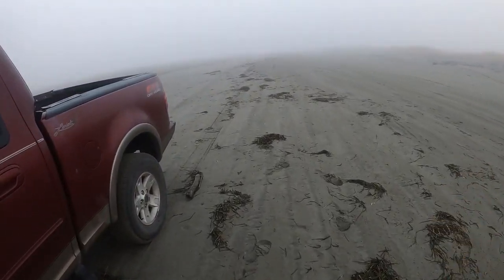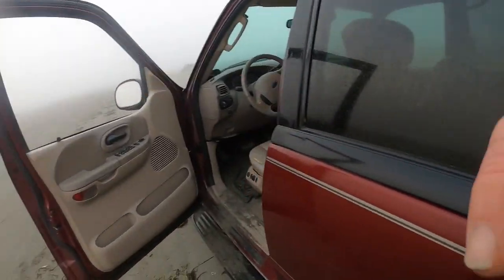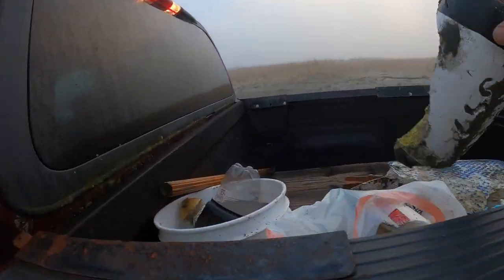And that's just because I'm getting fuller of recyclables, garbage bag, and stuff. I could do more, but I'll only video the better finds. Crab buoy.